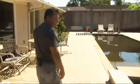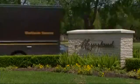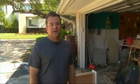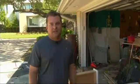The neighbors we spoke with say when they bought their homes, they were under the impression this area was in a 100-year floodplain. Do we want to move everybody out of Kansas because they might get a tornado? That's just really not realistic. So it kind of upsets me when I hear people say, oh yeah, just move.